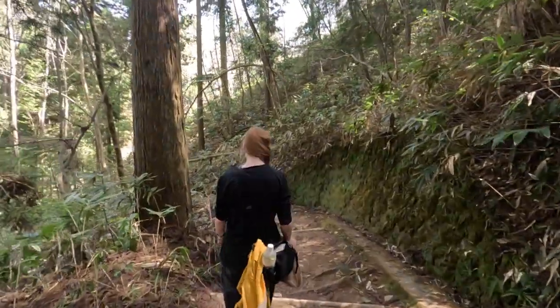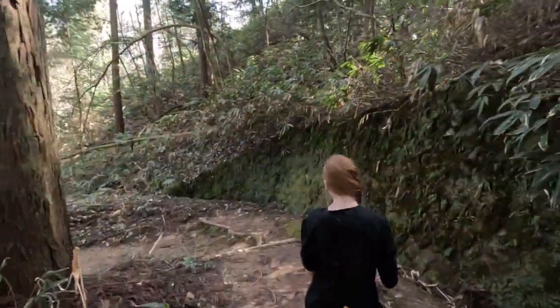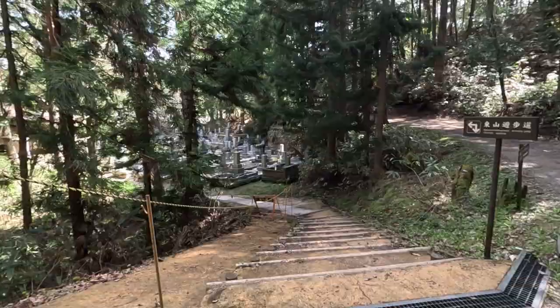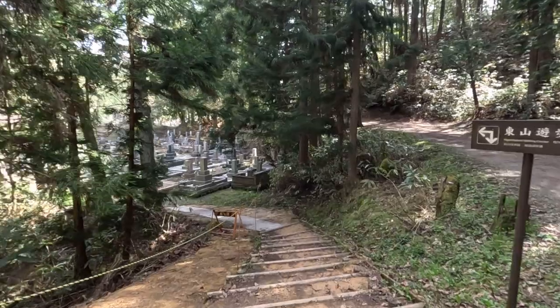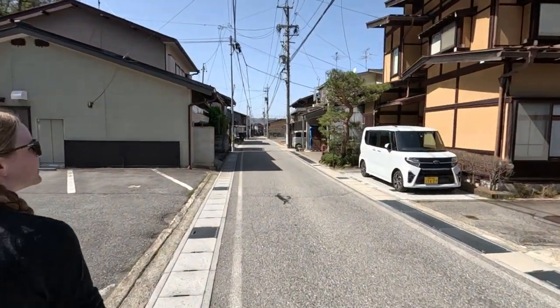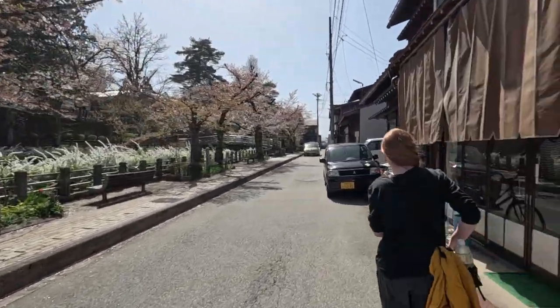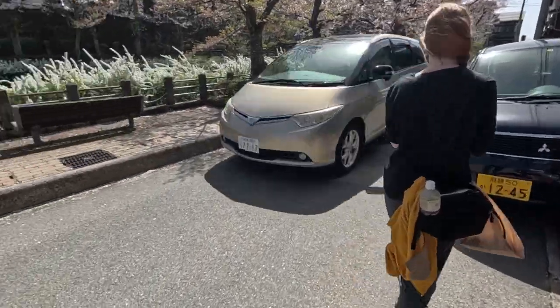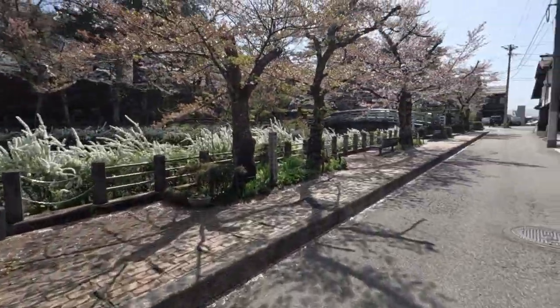We walked back down the other side of the mountain and back into town. We ran into this really pretty shrine here on the way back to our hotel.